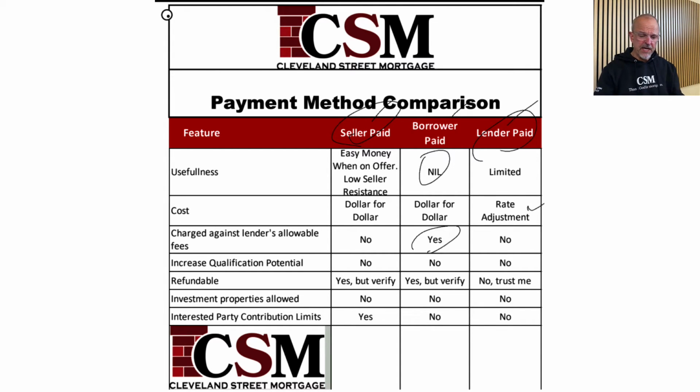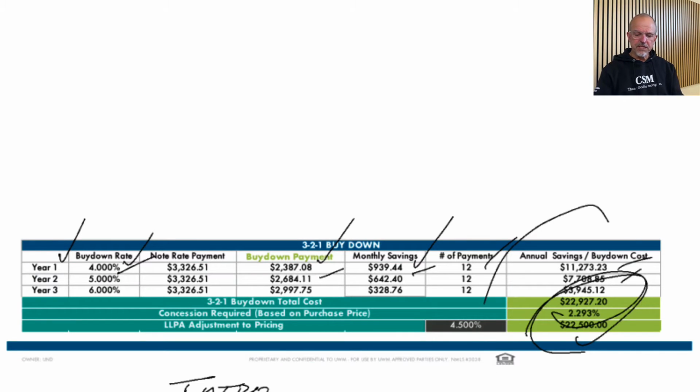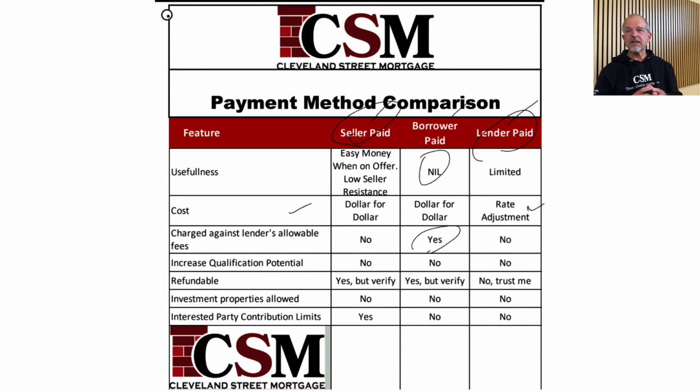So let's talk about the cost. We've kind of hit on this already, but the cost is dollar for dollar. Here we saw the cost, and we're just literally saying, okay, what would the payment be at 4% versus what the actual payment requirement is at 7%? We're going to take that difference, multiply it by 12, and put that in there. So there's nothing really magical about the cost or how that's done. It's just dollar for dollar, whatever it takes to put in that account to lower the amount you otherwise have to pay for that fixed period of time. And that's just what it is. It's the same for seller paid and borrower paid.